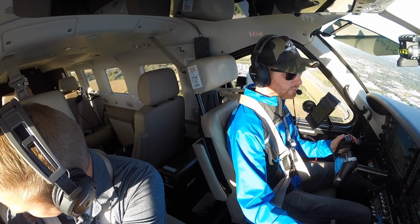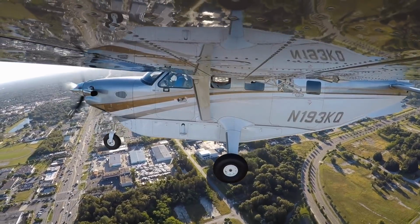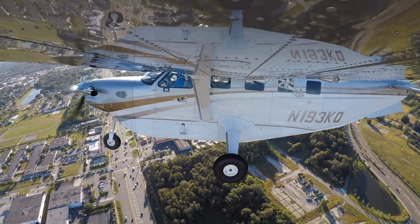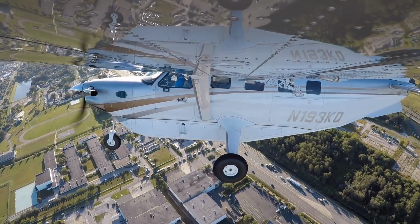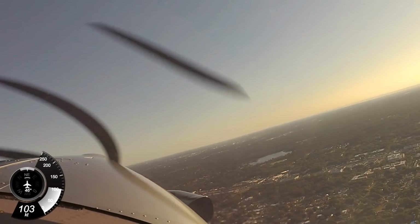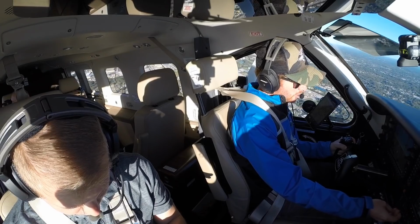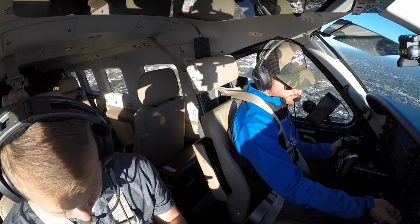3 Kilo Quebec, heading 060. Roger, 060 on the heading, 3 Kilo Quebec. And 3 Kilo Quebec, contact departure 119.9, maintain at or below 1,600 VFR. 119.9, will maintain VFR at or below 1,600, 3 Kilo Quebec. Good morning, November 3 Kilo Quebec with you, 1,200.